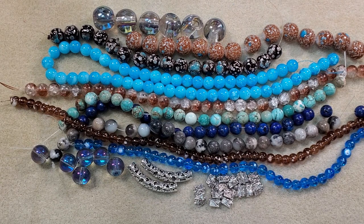There's a lot of beads here. Like I said, it's a good box for people who are trying to build up their stash or beginning beaders who don't have very much of a stash yet.